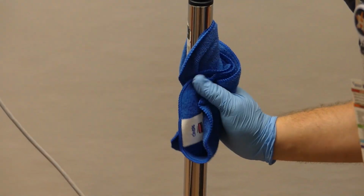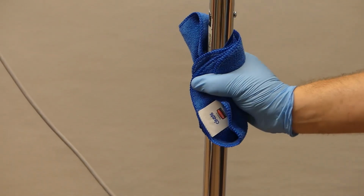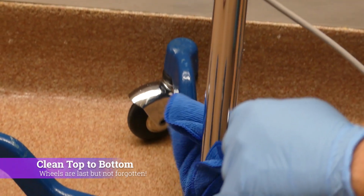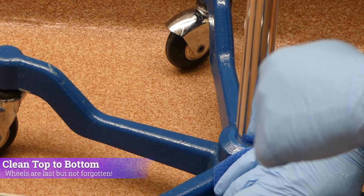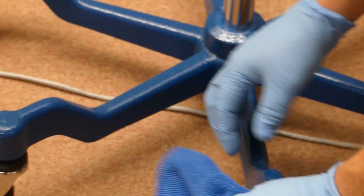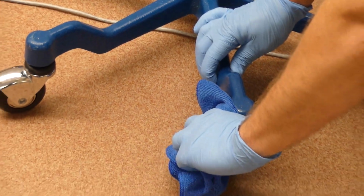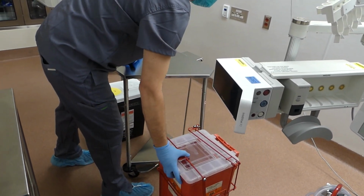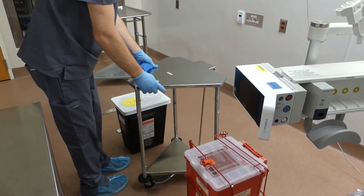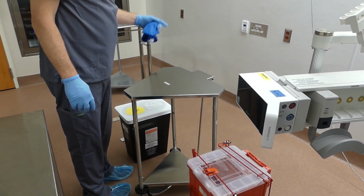As we clean from top to bottom on the IV pole, we're careful not to forget the legs, the top, the sides, the underneath, and of course, the wheels. The wheels are last, but not forgotten. Remember, each piece of equipment will be moved toward the center of the room as it is cleaned.